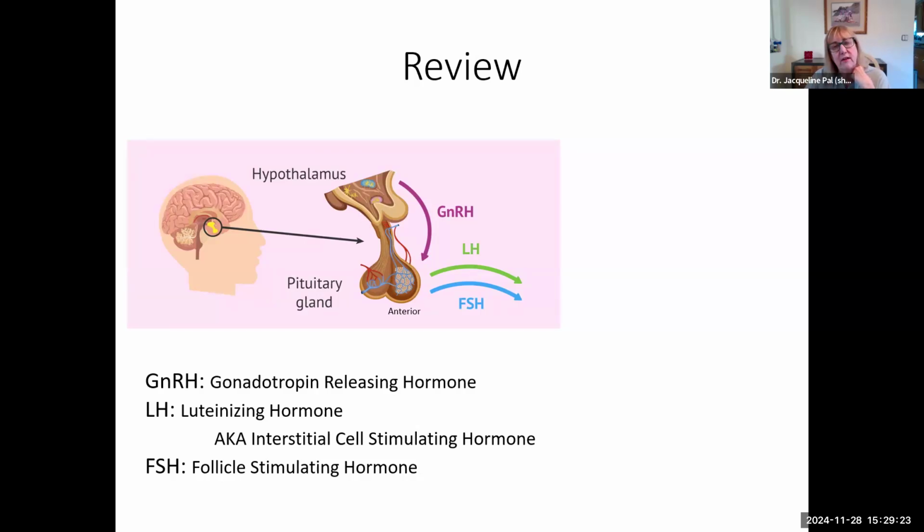And the gonadotropin releasing hormone, in both women and in men, causes it to release two hormones, LH and FSH. LH stands for luteinizing hormone, which is the same thing as interstitial cell stimulating hormone in the men. So you have your choice of what you want to call it in men. Most people call it luteinizing hormone. Some people call it interstitial cell stimulating hormone. I kind of like that one because that way you know what cells it's working on. And the other hormone is follicle stimulating hormone.